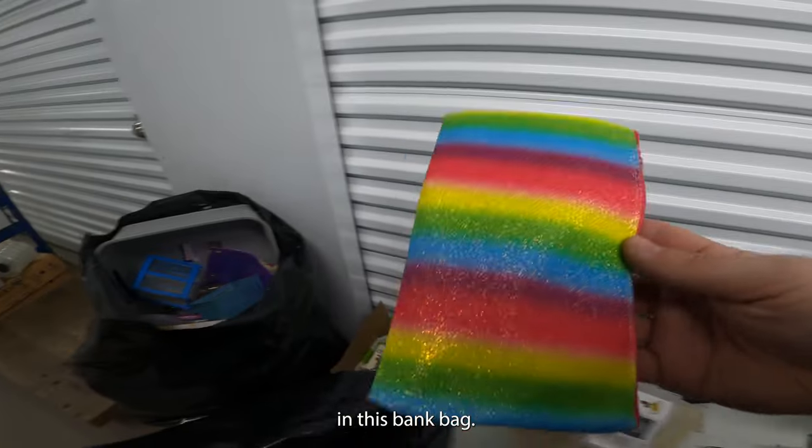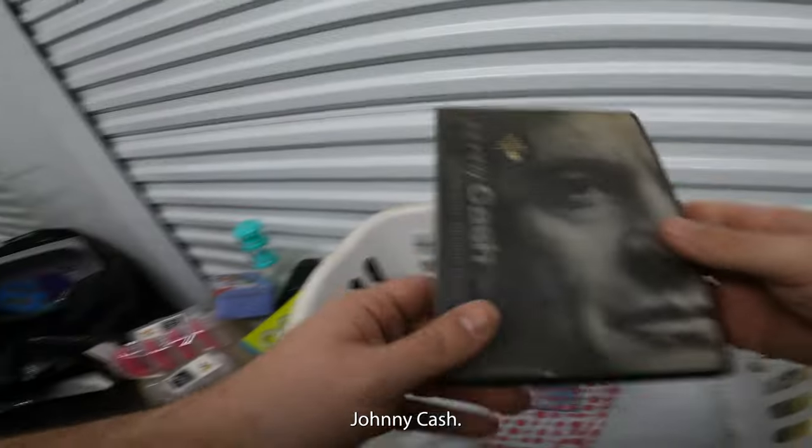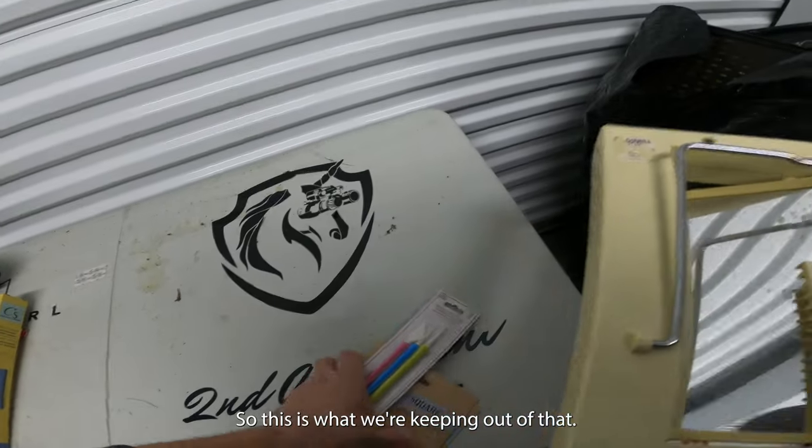Nothing in this bank bag. This is pretty, we'll keep that. No, no. There we go. What is this? Johnny Cash. Nah, more baskets. So this is what we're keeping out of that. Let me get a bag.